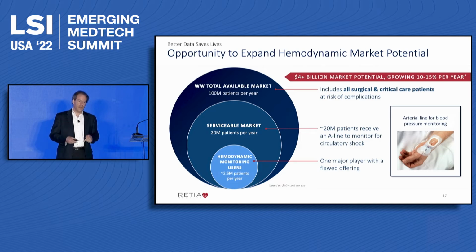Ultimately, with this product, we'll serve 20 million patients every year that get an A-line. They have the A-line because you're worried about shock. That's why we need this monitor. Beyond that, we have on our roadmap to go non-invasive, serving the 100 million patients who are at elevated risk for complications from surgery and ICU stays.